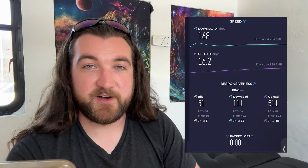So first up, we have Verizon on the 5G ultra wideband frequency. They tested at 253 megabits per second down and 18 megabits per second up. Now for Visible on the 5G ultra wideband frequency, they tested at 168 down and 16 megabits per second up. Both very impressive speeds. There is a pretty big difference between the two, but over 100 megabits per second, you're going to be smooth sailing on your phone, regardless of the difference there.